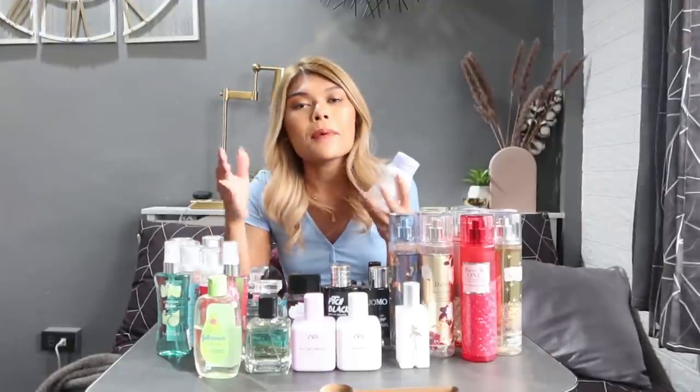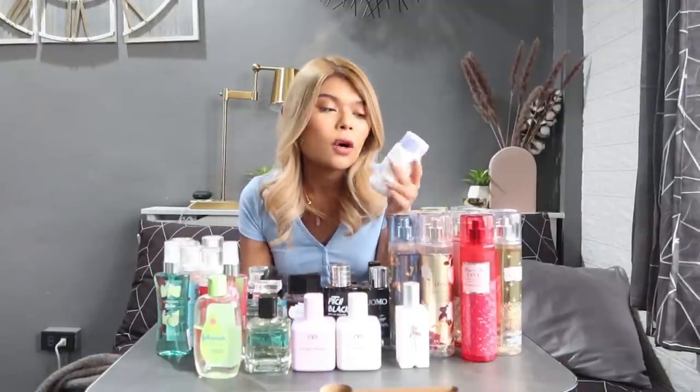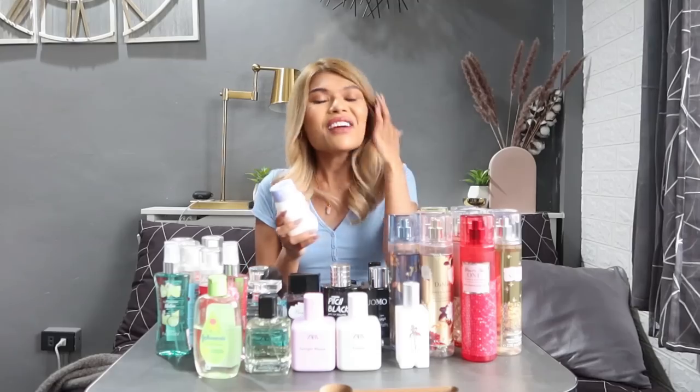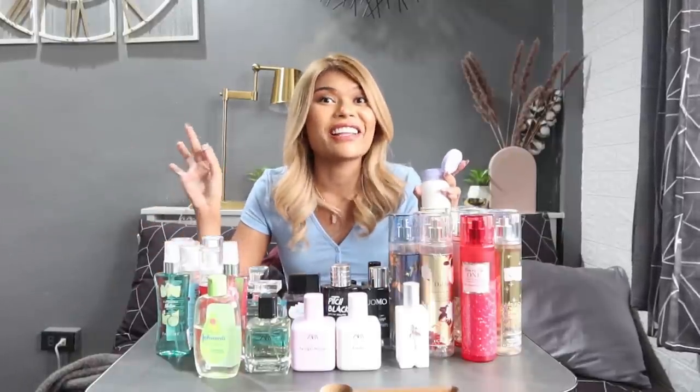You know how I got this? Naghanap ako ng reseller ng Avon dito sa amin. As in, naghanap ako ng reseller, mare. Like, naghanap ako ng mga contacts, bes, para mabili ko to. Alam nyo, when it comes to this cologne, you know what, mga girls? I totally get it. Alam nyo, it's not the best. It's not groundbreaking, nothing special about it. Pero I get it. I totally get it.